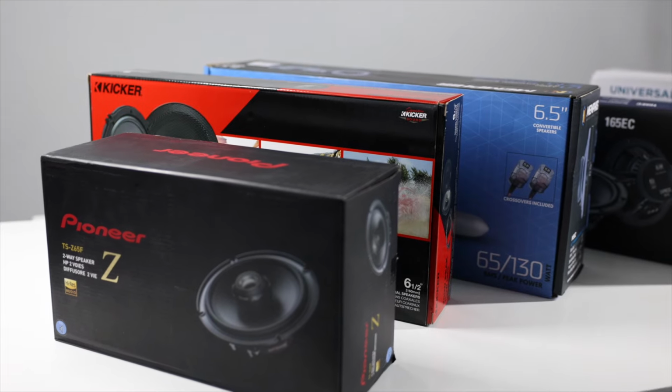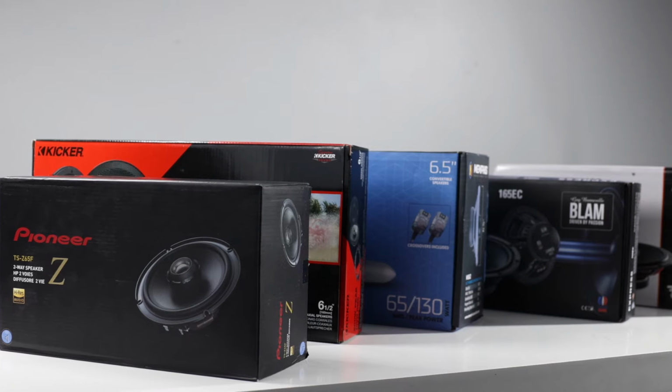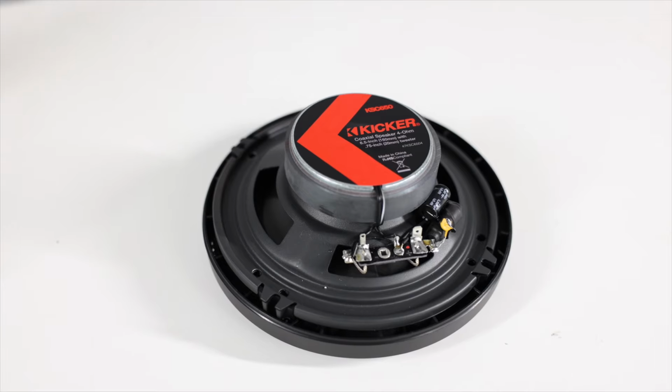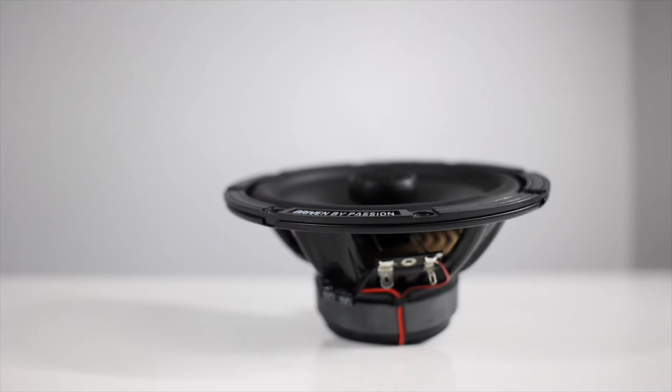This is a follow-up to our popular video entitled The Best 6.5-Inch Speakers Under $99. This lineup includes speakers from Kicker, Pioneer, Rockford Fosgate, Focal, Memphis, JBL, and Blam. So stay with us.